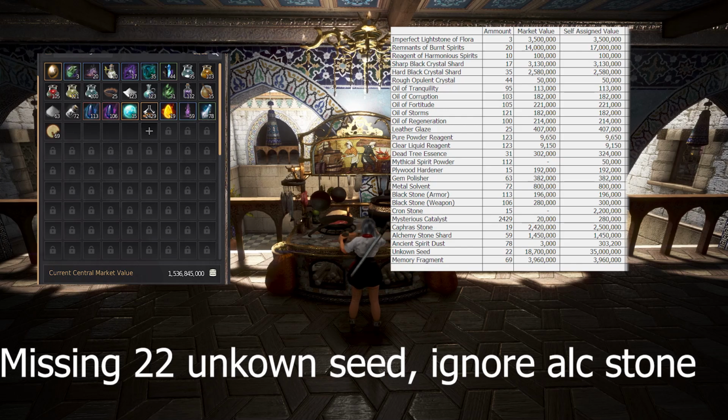Most of these are quite conservative valuations, but they are a lot more accurate than the previous market value numbers. A lot of these numbers are simply scraped from the central market, such as oils of corruptions, fortitudes, etc. The ones that aren't max pre-orders and generally sit on the market at a stable price.